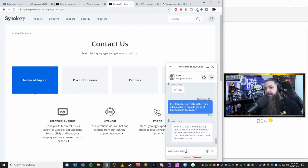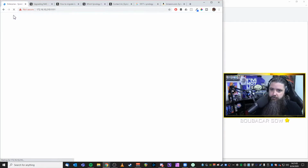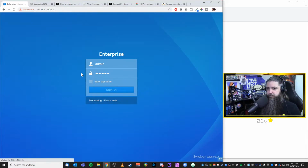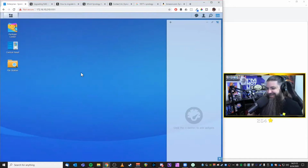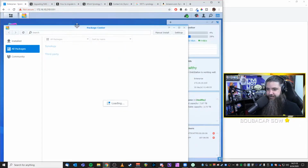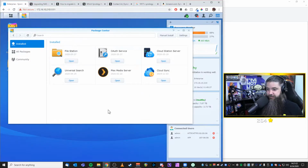What does he mean by available applications? Like Plex? Let's look. Oh, come on. Damn timeouts. Damn security. Package Center. So installed. I guess OAuth is a default. Universal Search is a default. Cloud Station. I don't know that I'm even using Cloud Station anymore.